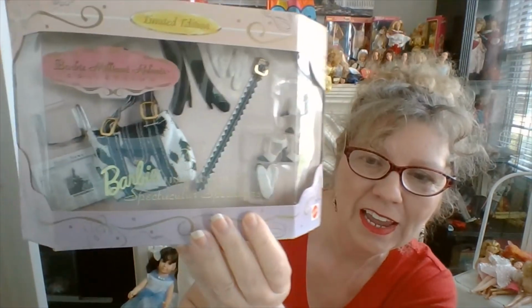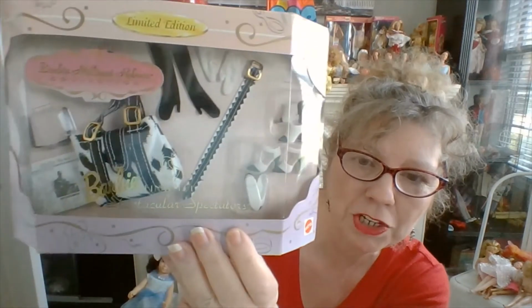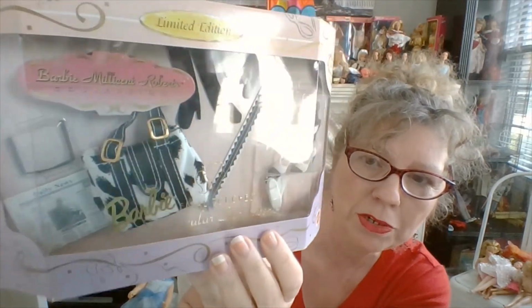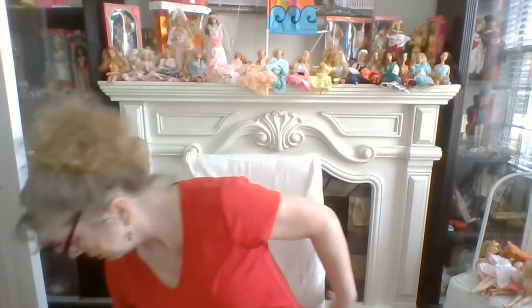Barbie Millicent Roberts collection. And I am really probably going to open this because it's got some cute shoes and a little purse and gloves and belt. I don't know what outfit I would need it on, but this was $8. It was new in the box, and I didn't spend much at the flea market, a dollar for those things. And then this was $8, and I had one more I got, and this one also was $8.